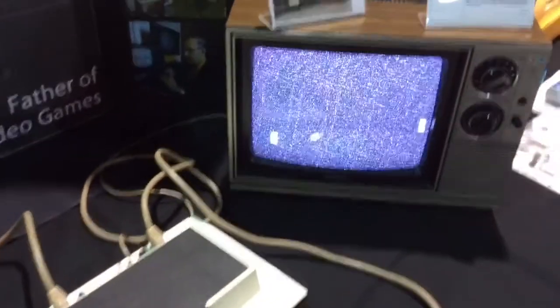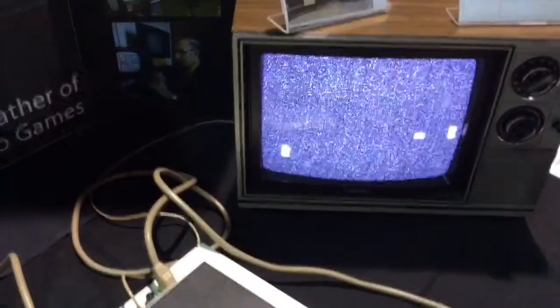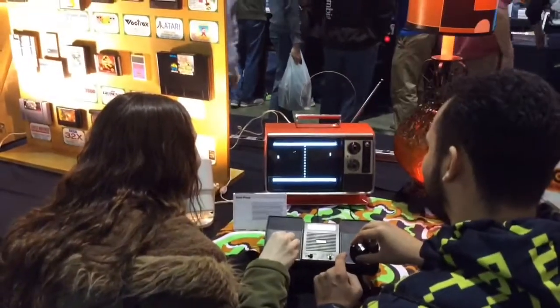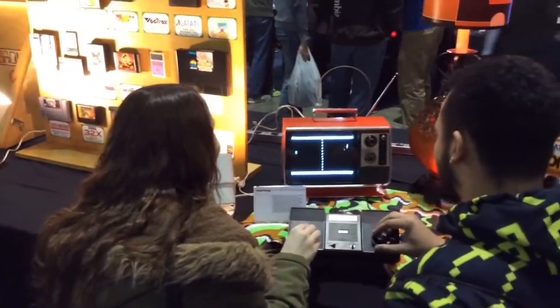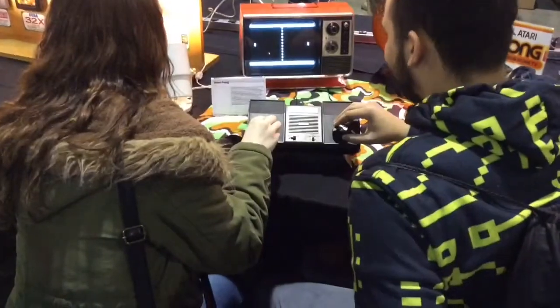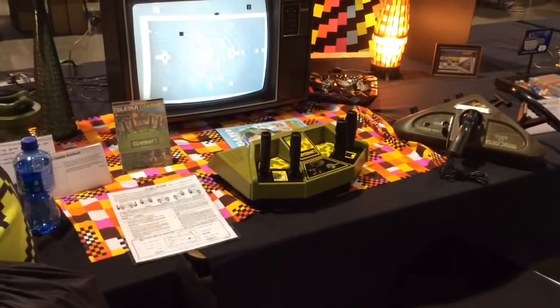Something Kathleen and I can play. We're going to play some Pong on the Odyssey. We can play this one in a minute too. This is the Atari version of Pong. So that's an Atari console right there. That's a big console right there. Yeah, you play Combat on that one.